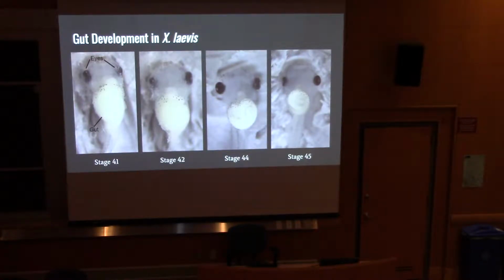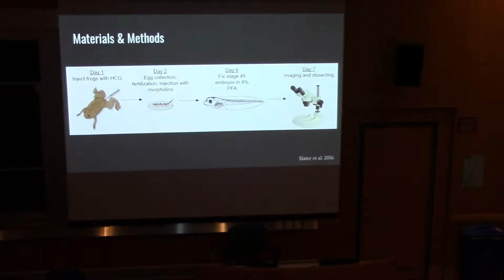So to begin an experiment using Xenopus, on day 1, the female frogs are injected with the hormone that induces them to lay eggs, and then 24 hours later, the eggs can be collected, fertilized in vitro or in a glass dish, and then they can be injected with the morpholinos to knock down our genes of interest. Once they're injected, they're left to grow directly on the benchtop until they reach the desired stage of development for analysis. As I mentioned, the stage that I wanted to investigate was stage 45, which takes about 4 days post-fertilization to reach. Once they reach that desired stage, the embryos are fixed in 4% paraformaldehyde and washed and stored in a buffer solution, and then they can be imaged and dissected over the subsequent days.